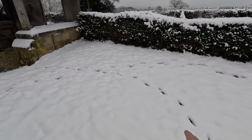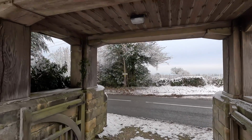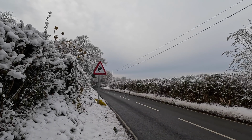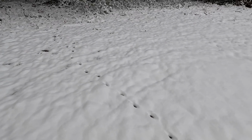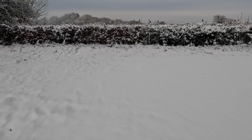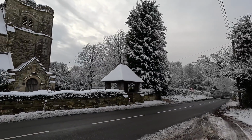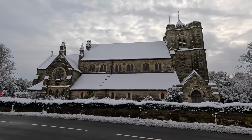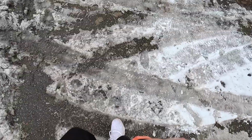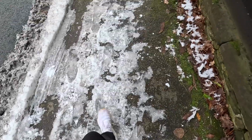I don't know what's knocking about here, but they're definitely not human footprints. So they are just everywhere, these little footprints. I've no idea what they are. That's pretty cool. Jesus.